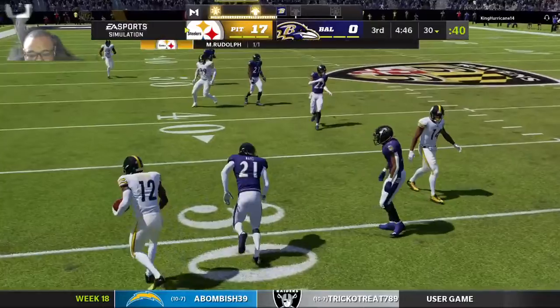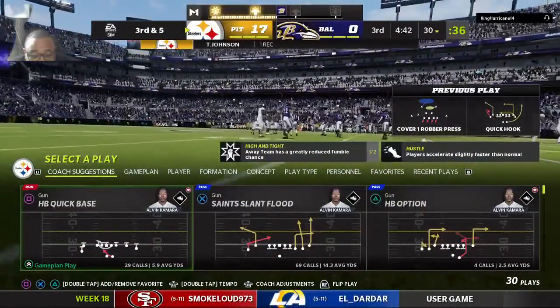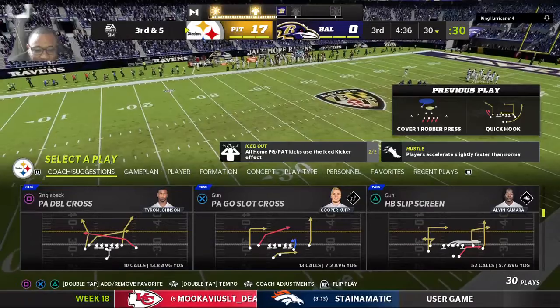Johnson's got it complete. No gain that time on the completion, and it'll be 3rd down. The defense loves to hang their hat on that, don't they? You get a guy that catches the ball, but you stop him. They still got this man in the game.